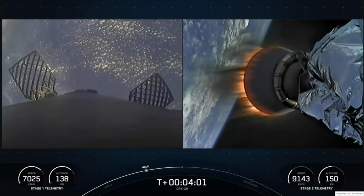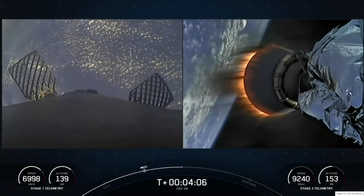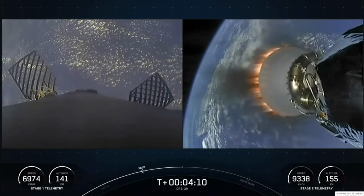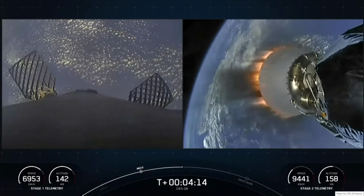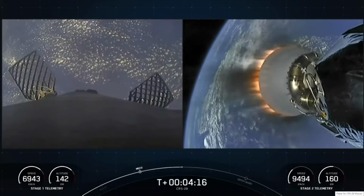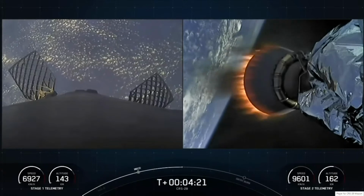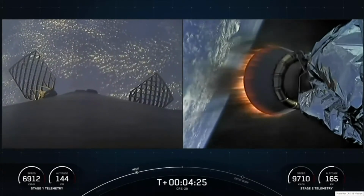In order to make its way back to our drone ship, A Shortfall of Gravitas, the Falcon 9 first stage has 2 more burns to execute. The first is the entry burn, where 3 of the Merlin engines will reignite. This helps slow the stage down as it re-enters the upper part of the Earth's atmosphere. The entry burn is followed by the landing burn, and this is a single engine burn that brings the vehicle speed down rapidly in order to land on the drone ship.